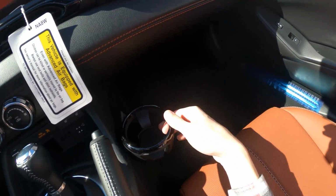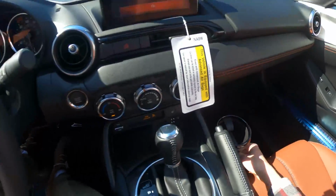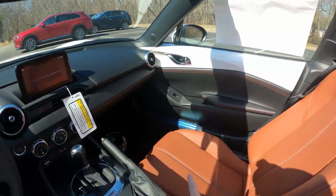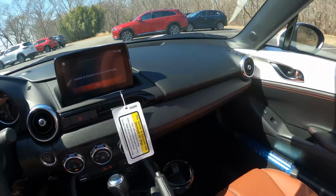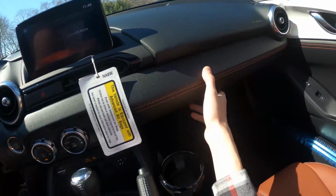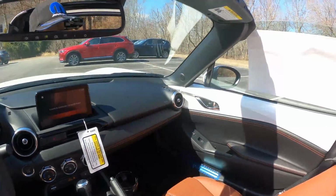You do have an interesting little cup holder over here. You can also install another one. It comes inside of here, so you can put that somewhere over here if you so choose. There is actually no glove box in here, so that is a very interesting touch. That may just be a Miata thing. I am not too familiar with Miatas yet.